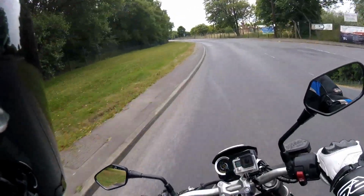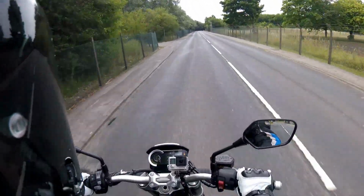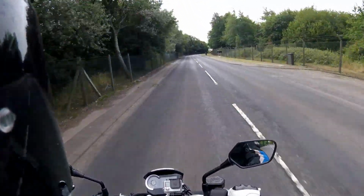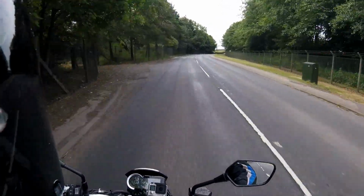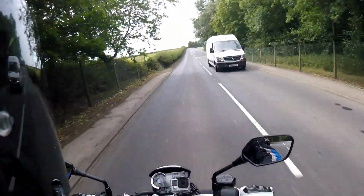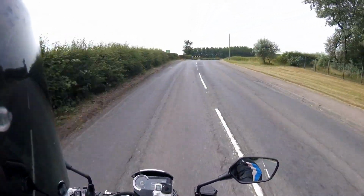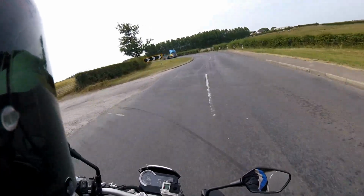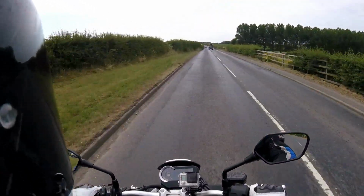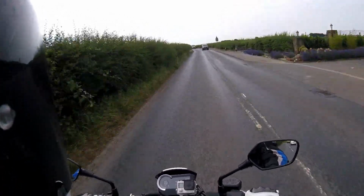Don't want to run into him, do you? Fucking hell. But it feels really light. I've had a couple of pals get on it, and they've said the same thing. It looks like a big heavy bike, but it feels almost like a 600. Just throwing it from side to side, it feels really light.